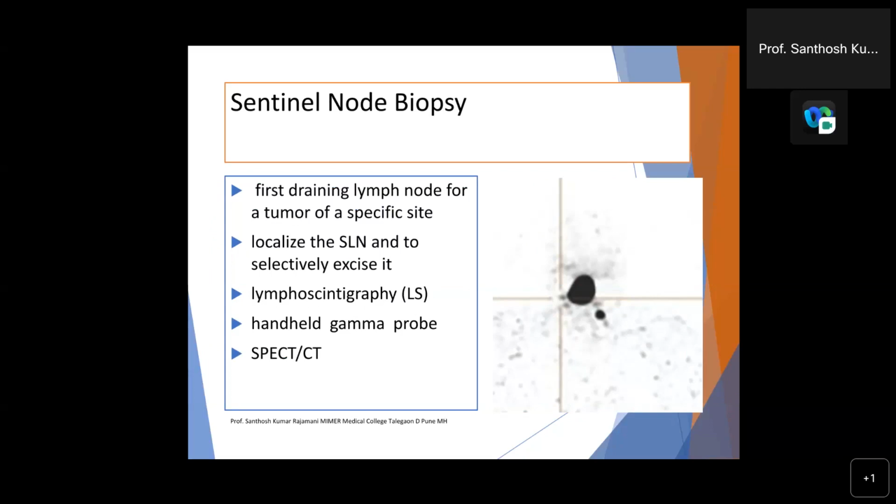So you selectively choose the nodes and do the dissection. This is called sentinel node biopsy. Locate the sentinel node and selectively remove it. How do you locate the node?